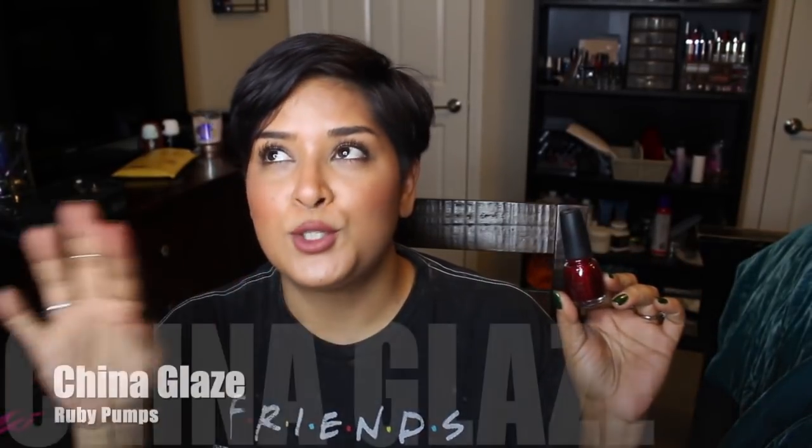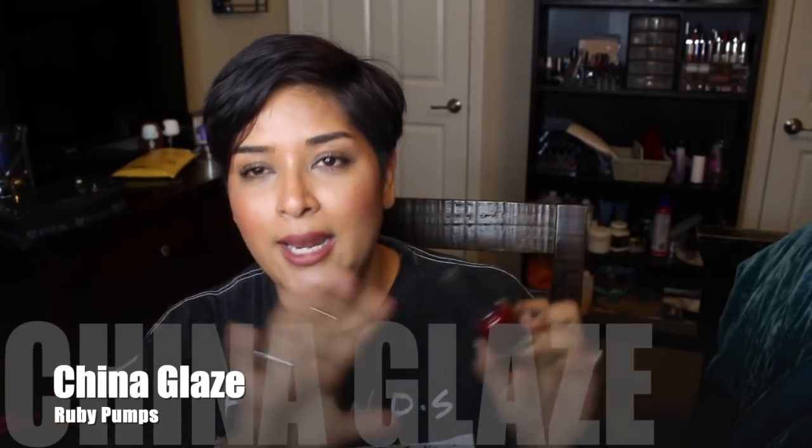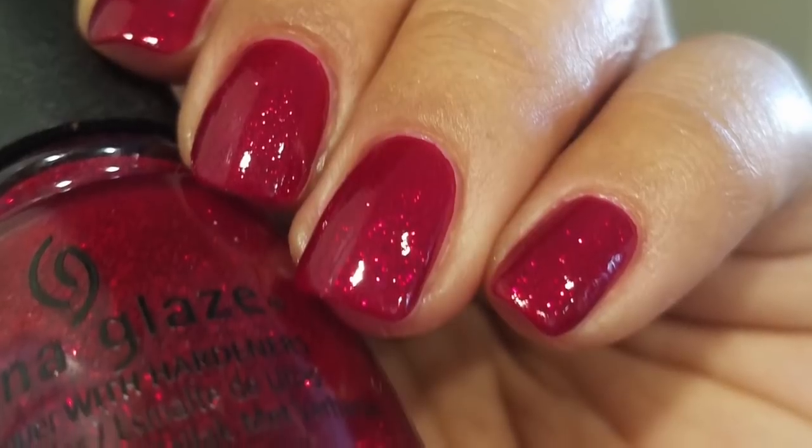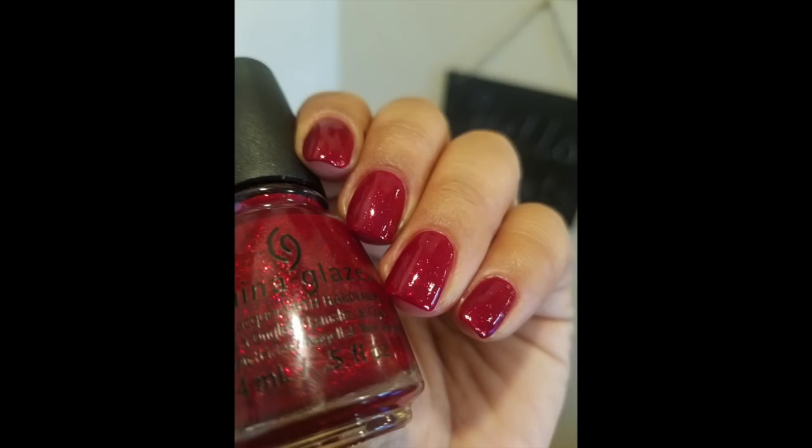I love it. Dorothy Who, and there's, this is not Dorothy Who. This is Ruby Pumps. Dorothy Who is the blue one. And out of the two, although I'm not a big red nail polish fan, funny enough, I love blue polishes, but if you were to have me pick between these two, which one do I love more? It would have to be this one.